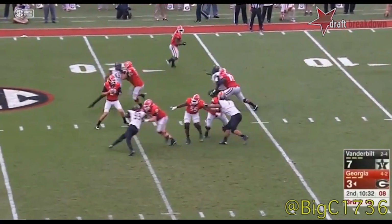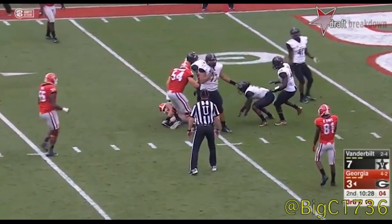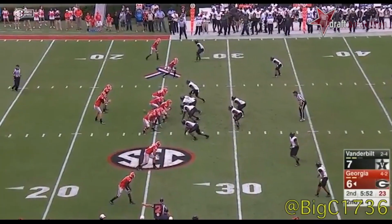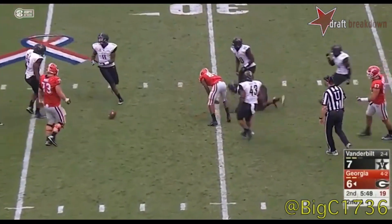So 3rd down. Here's Eason again. Steps up in the pocket. And he is hammered. From Ladarius Wiley. Looks like he was thinking about giving himself up. D tackles and linebackers in the box making plays. Quick slant. That one's incomplete.